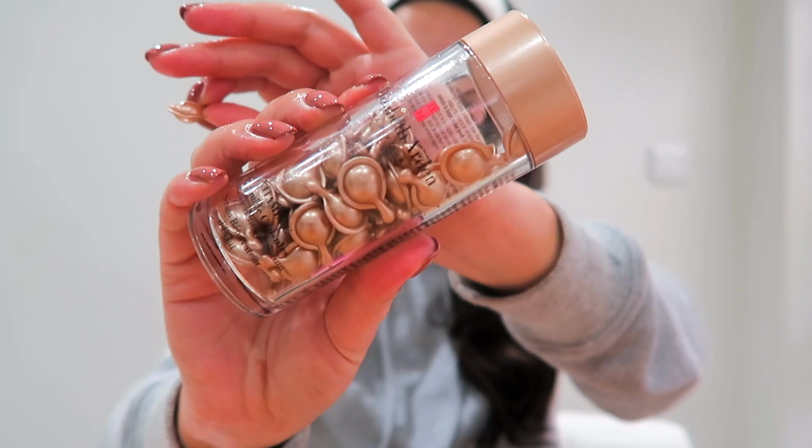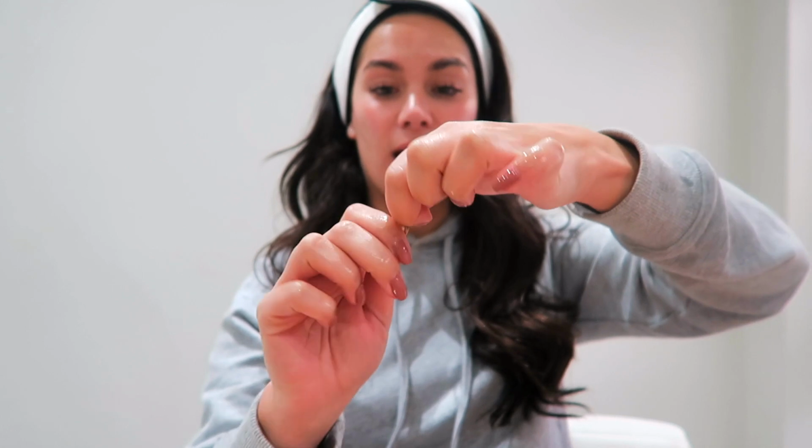These are amazing. I actually didn't really get on with the retinol ones from Arden, but the vitamin C ones I absolutely love, and it really helps to brighten the skin and just add radiance. So it's really great that you've got your dosage in the little capsule. Also really good going away as well.